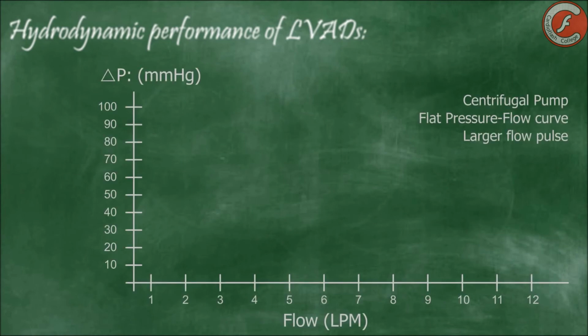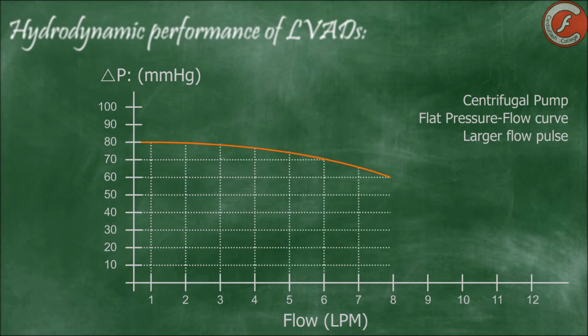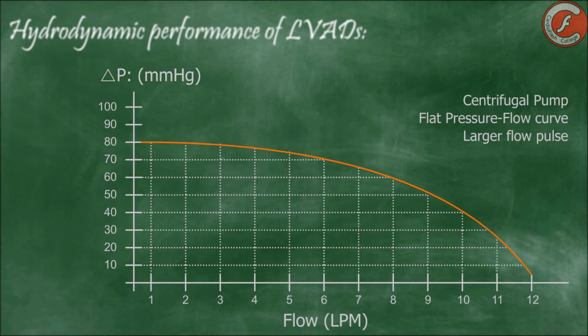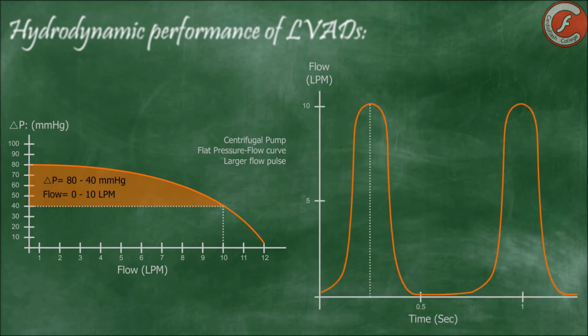Well, the next thing we need to know is that delta P does not affect all LVADs in the same way. In this sense, centrifugal flow systems have a flattened operating curve. This means that small changes in delta P translate into large flow changes through the pump. This explains why centrifugal continuous flow LVADs act with certain pulsatility, as they present significant flow oscillations in response to pressure changes throughout the cardiac cycle, presenting peak flows in systole and valley flows in diastole.